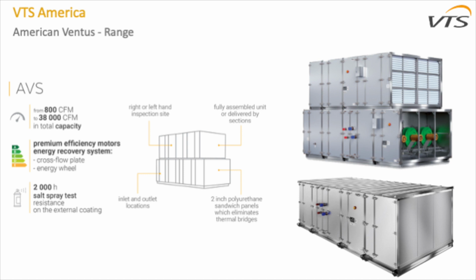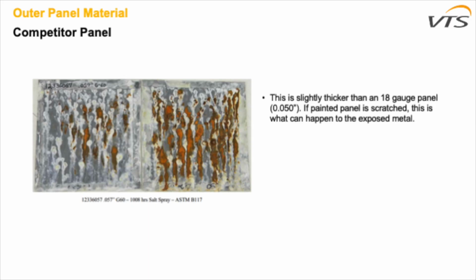We can add energy recovery wheels or plates into these AVS air handlers, and all of the units feature the Aluzinc outer casing panels, which are salt spray tested to at least 2,000 hours. I think we're up to 2,400 hours, so that's a major differentiating point compared to some of the other products that we see on the line that might not even do the salt spray testing. If they're a galvanized panel with a painted coating, I think they might get away with a 500-hour salt spray test, but if those painted coatings are scratched, that galvanized panel is going to rust.